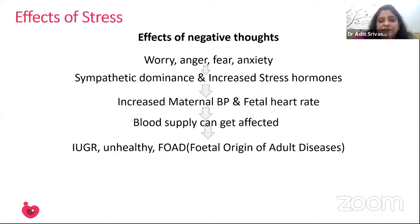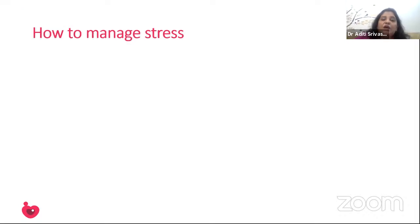So combating stress is a very important aspect, because mothers are being taken care of with the best doctor, the best medicine, expensive, good quality food, and all the supplements. But if stress is not being taken care of, all these efforts go in vain. So how to manage stress? As a physio or a general person, if we want to manage our stress or a mother's stress, what are the simple ways we can do that?